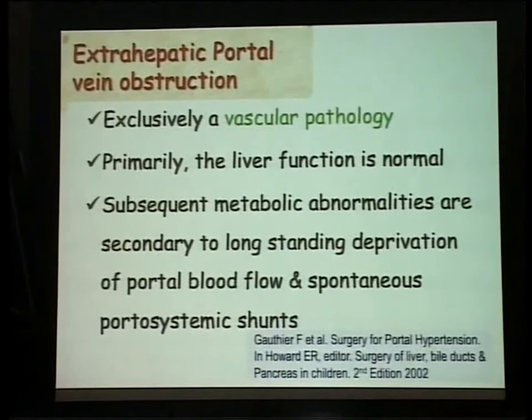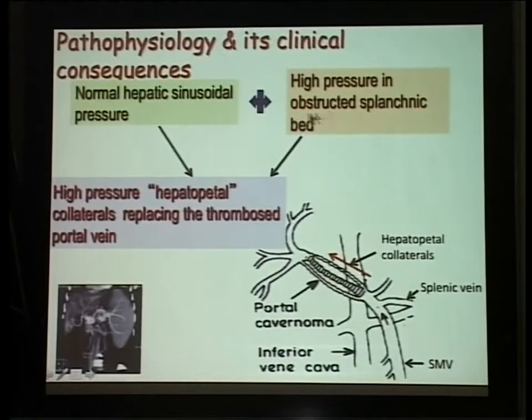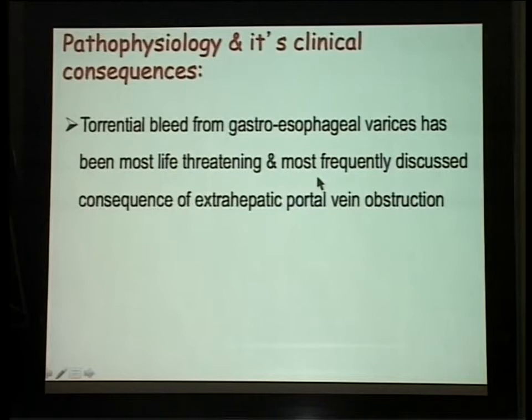So, here the hepatic sinusoidal pressure is normal, which together with high pressure in the obstructed splanchnic bed results in the formation of high pressure collaterals which replace the thrombosed portal vein, but the direction of flow in these collaterals in EHPVO is hepatopetal, unlike intrahepatic portal hypertension, where the direction of flow of blood in these collaterals is hepatofugal.